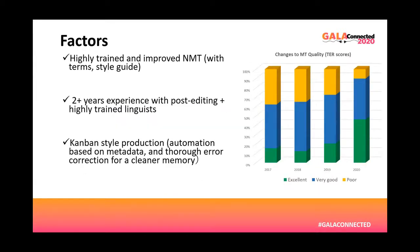There are many factors to this change. First is the highly trained and improved NMT with term and style guides. As you can see in the chart, this is reflected in the decreasing yellow or poor quality scores, and the increasing green excellent scores. This made post-editing much easier.